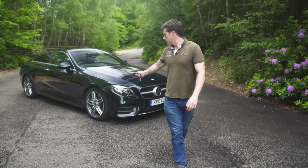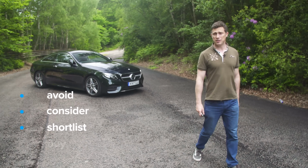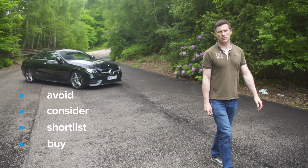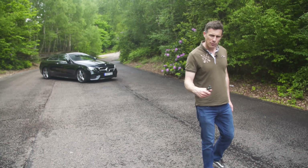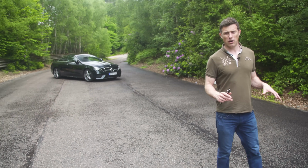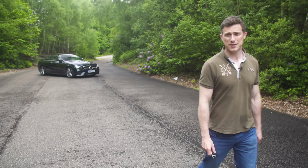So then, what's my overall verdict on this car? Should you avoid it? Should you consider it? Should you shortlist it? Or should you just go right ahead and buy it? Well, I reckon you should shortlist the Mercedes E-Class Coupe. It's a little bit expensive and it's not actually that sporty to drive, but it's still a lovely thing to be in and it looks gorgeous.